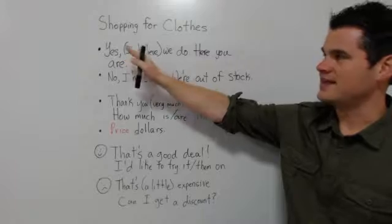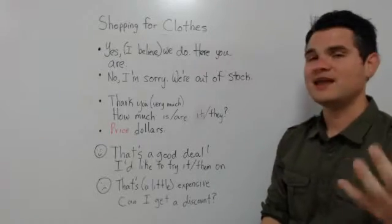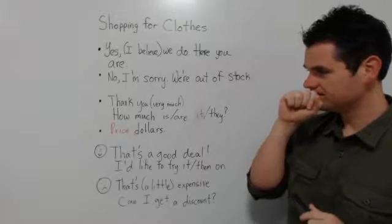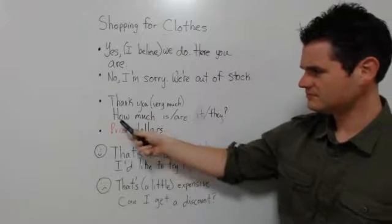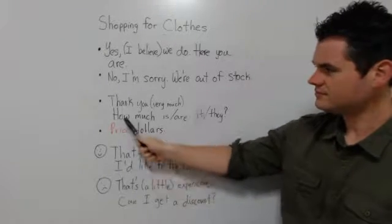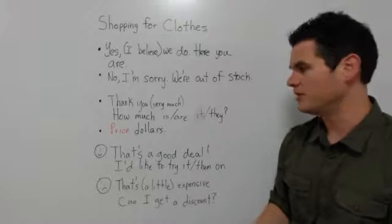We're going to go ahead and say that they said, yes, I believe we do, and they give you the clothing item. Then you can thank the person. You can say thank you or thank you very much if you want to give it kind of a strong expression of gratitude. You can also ask, how much is it if it's a single item of clothing? Or how much are they if it's a dual item of clothing?